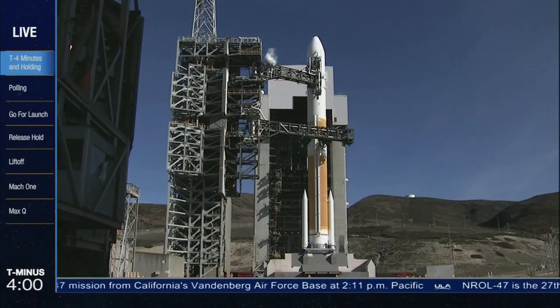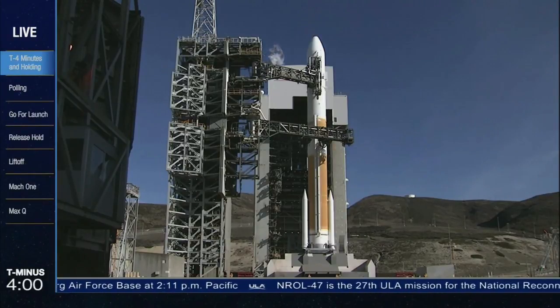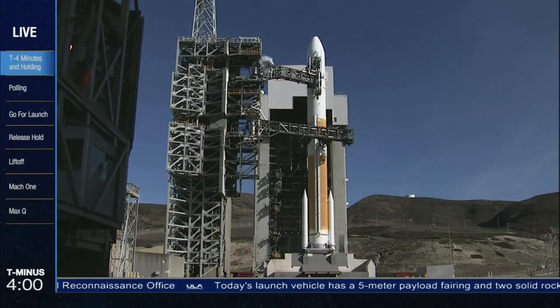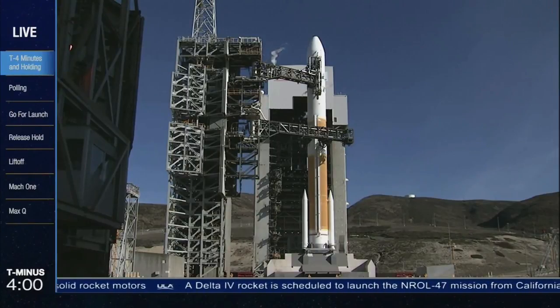LWO, LC, that one. This is the LWO. Transition to wind placard 6 Alpha for launch at T-minus 4 minutes and counting. Double copy 6 Alpha. L-minus 12 minutes.